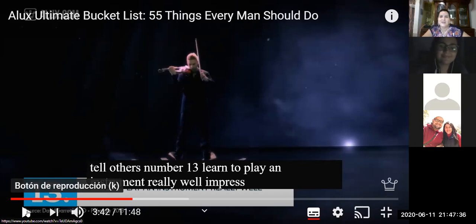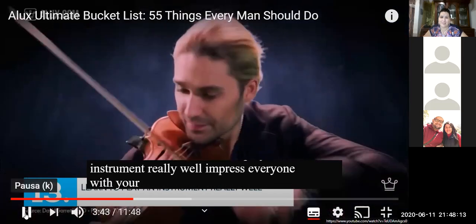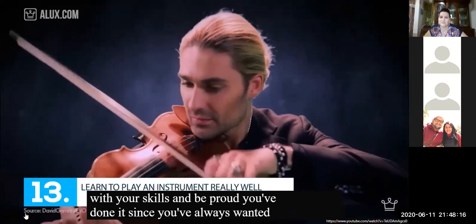And expensive too, because violins are like $60. The most affordable violin costs you like $60, and then it can go up to $100 or $200. The most expensive ones are super expensive. It's a dangerous instrument because it may cause sickness in your ear if you don't use something like an accessory to protect your ear. I didn't know that. Impress everyone with your skills and be proud you've done it since you've always wanted to.